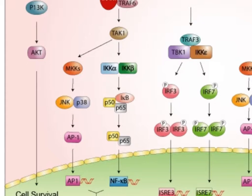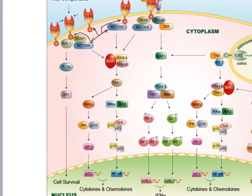Regulate! All right? We are all about regulation. And it's not as simple, obviously. I'm making it simple. I'm saying MyD88 to IKK to NF-kappa B. I already just took away all these extra molecules. So it's not as simple as I'm making it.